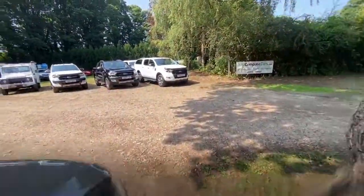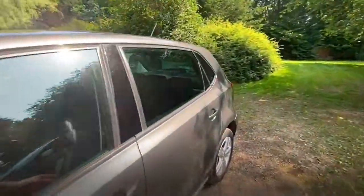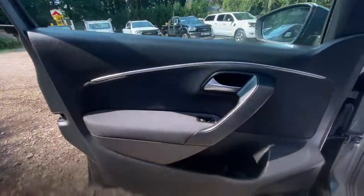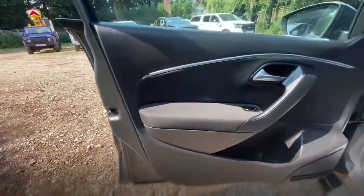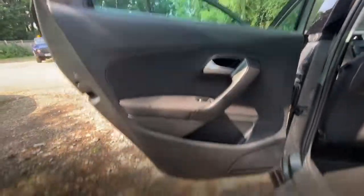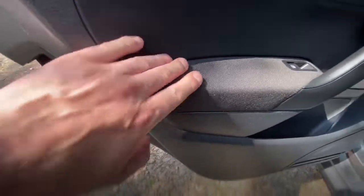Let's have a quick look in the passenger side. Again, door card's really clean, obviously electric window. And again, everything's nice and clean. There is a little tiny bit of damage on that arm there. It's nothing serious, which is what it is, obviously. In the back, again, you can see everything's really nice and clean.